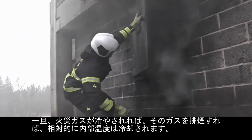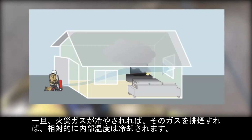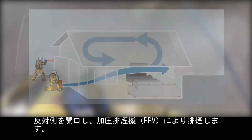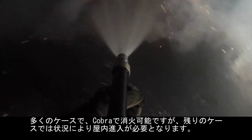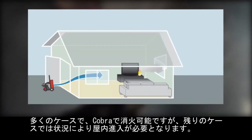Once the fire gases are cooled, many fire services continue the intervention by ventilating out the fire gases that are now relatively cool. This is done by opening ventilation in the opposite side of the compartment while applying a PPV from the other side. In many situations, the Cobra attack is sufficient and the fire is extinguished.